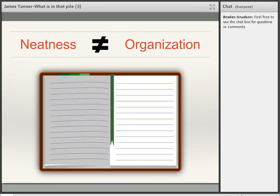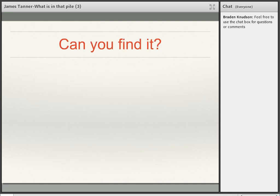Okay, so I'm going to have to submit this. This, of course, is my opinion, but after years and years of handling tens of thousands and possibly hundreds of thousands of documents, I have to say that neatness does not necessarily equal organization. I have seen people who are superbly neat, but are totally disorganized. So we need to go beyond neatness to actual organization of our records.